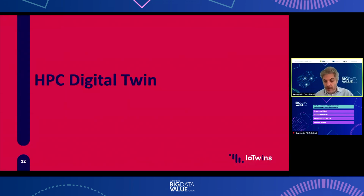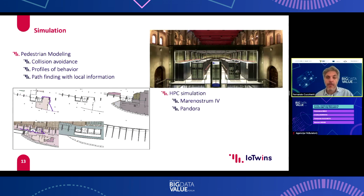This digital twin runs in our supercomputer, MareNostrum, and this is the high performance element. This is the picture of MareNostrum on the top right. It's the Spanish national supercomputing facility. It's one of the largest computers in Europe.